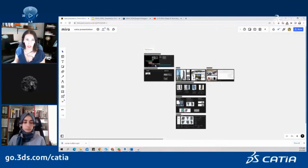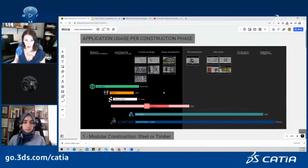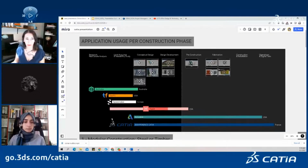I'm coming to a different board here. What I want to do here is show our projects in CATIA that address some of those issues that I mentioned, especially modular construction in this case. But I also want to show the fact that currently there are multiple new startup companies and long-term companies like Autodesk and Dassault here, what stages of the project they are able to be used in, and the length that we could use them.